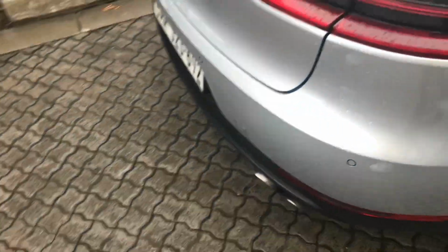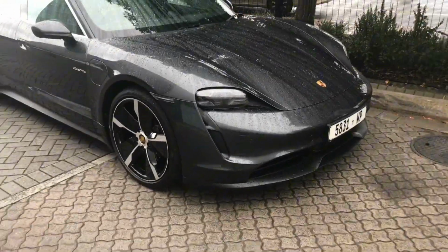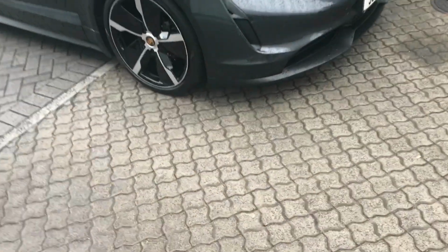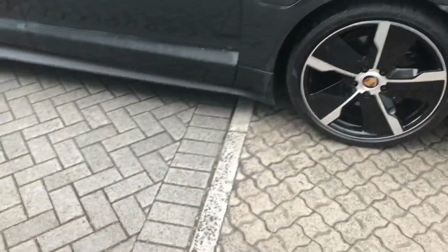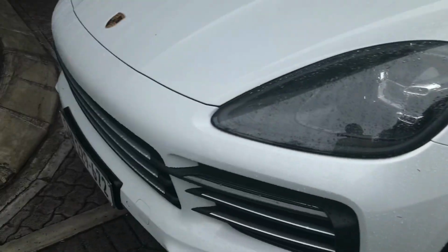Is there a big one? Here's the electric one. What is that smell? Car smell. Wheels, like blades. No, we can do it. Can we? I think we can do it.